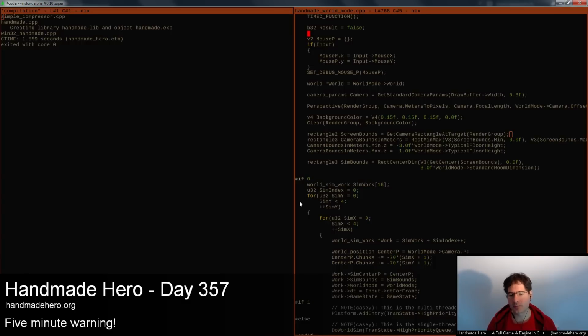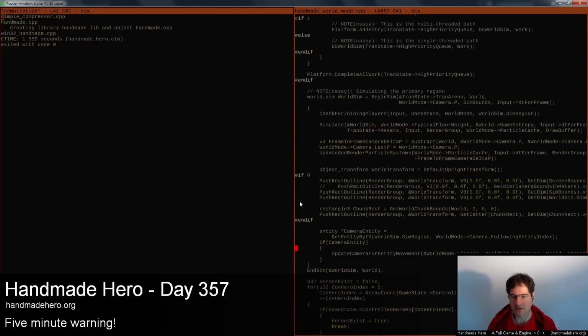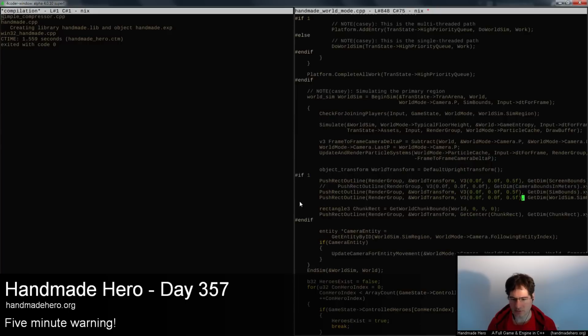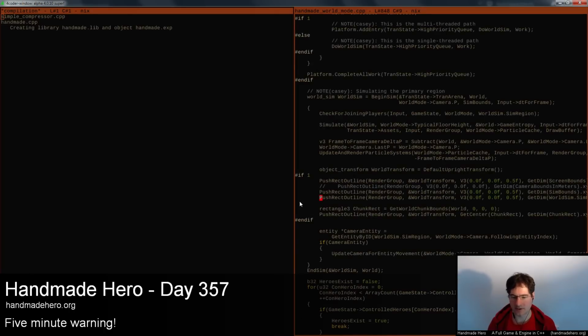I guess the most logical thing to do now would be to try to draw something where we think the sim center actually is, right? So if I went ahead and pushed a rect outline on here, I'm going to offset these a little bit. Screen bounds, sim bounds, and sim region bounds there. I'm not sure what the difference is between those two values at the moment, to be fair. But let's take a look.